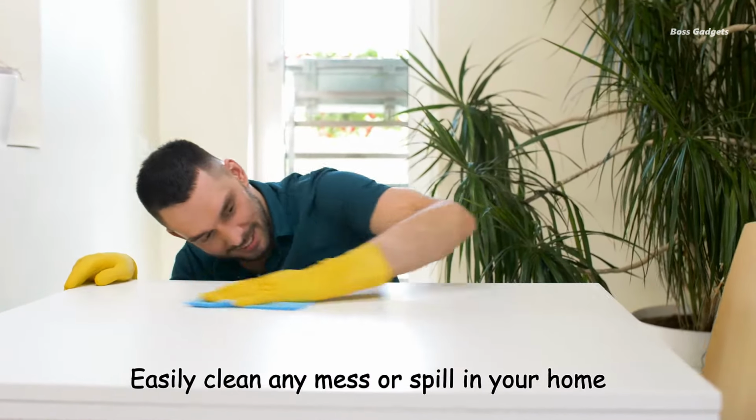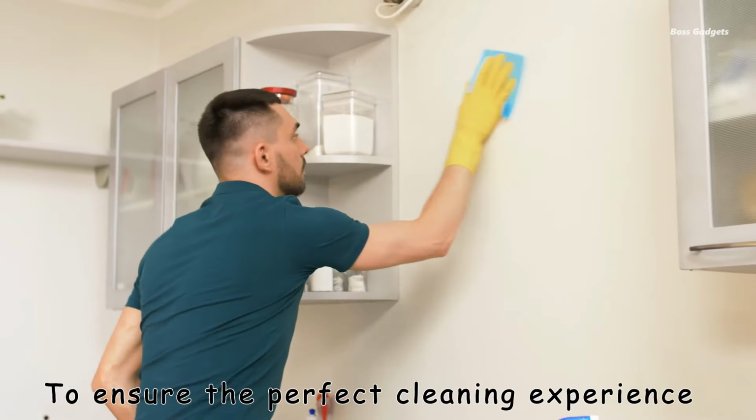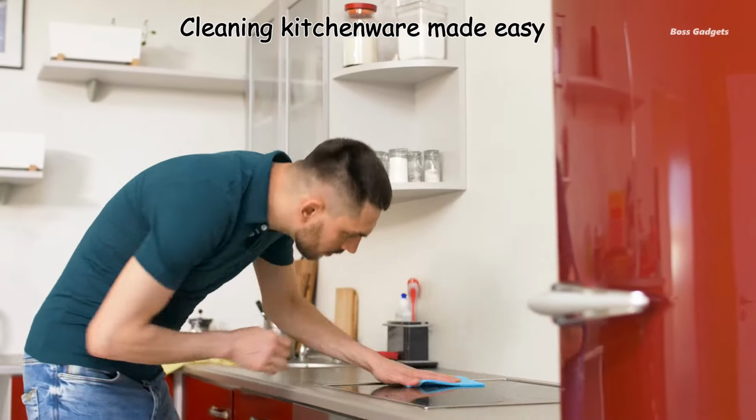But what sets them apart is their commitment to sustainability. Unlike traditional sponges or rags that can harbor odors, the MoLKENE Swedish dishcloths dry incredibly fast, preventing the buildup of bacteria and smells.